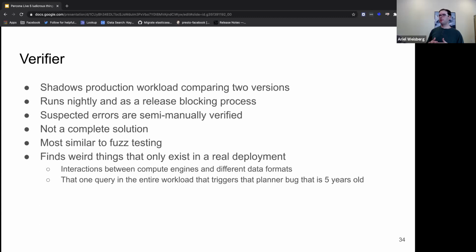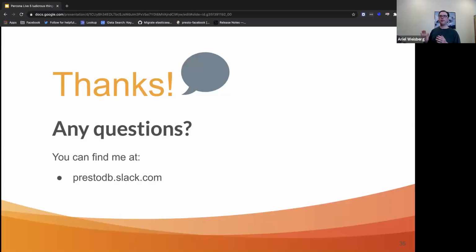I'd say it's most similar to fuzz testing, since what you find in an actual workload is pretty random, but definitely not as random in some of the ways fuzz testing can be. We happen to find things that only occur in a real deployment, like different metadata and data generated by old versions or other libraries, or that one query in the workload that triggers a bug in the planner that turns out to be 5 years old, but you never found it because it's literally one query in the entire workload that exposes it.